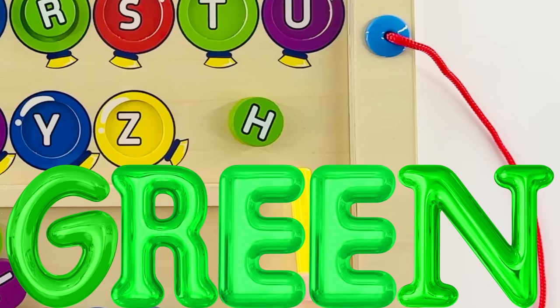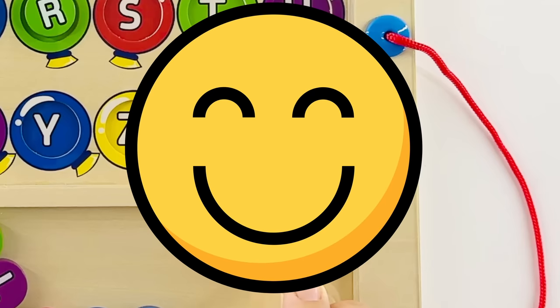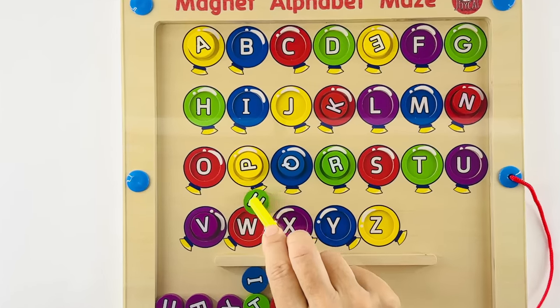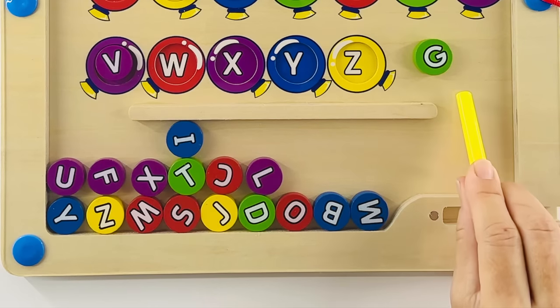This H is green. H stands for hippo and happy. How about happy hippo? Do you see the letter H green? I do. Great job. Now we have another letter that's also green.